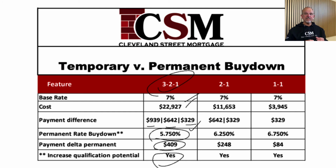And I've seen this happen. You spend a lot of money to buy the rate down to 6.75, and then a year from now, rates are down to 6%. You can get 6% for free. You could have refinanced from your 7% to 6% for free. And instead, you've got about a quarter better than 6%, and you had to pay $23,000 to get that. So be careful about spending a lot of money on points to permanently buy the rate down.